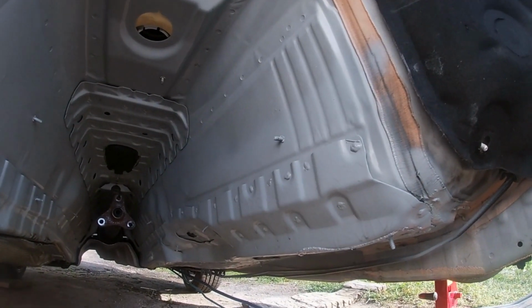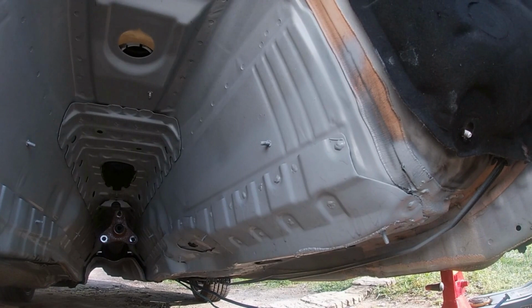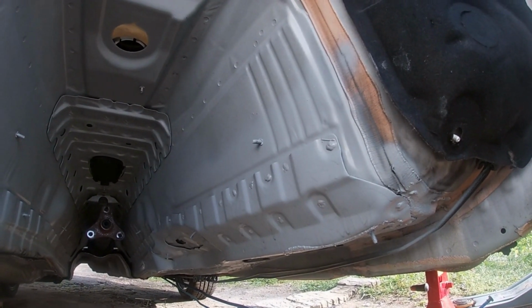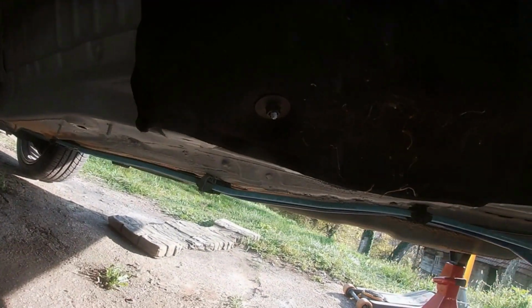Now that we're done, you can barely tell something has been worked on. I know you can tell, but look at it now. Alright, so now you can't tell that anything has been done.